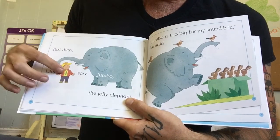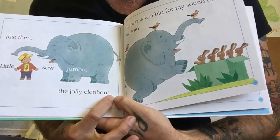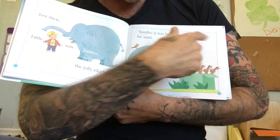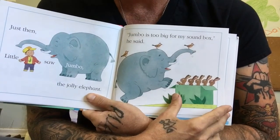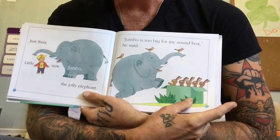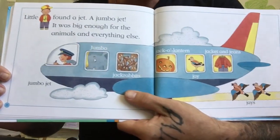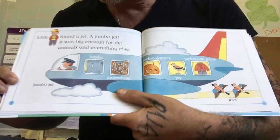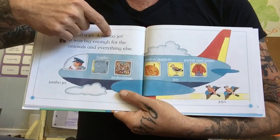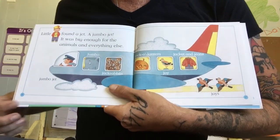Just then, little Jay saw Jumbo, the jolly elephant. Jumbo is too big for my sound box, he said. I think so. I would never be able to fit an elephant in there. Although when we did the H one, we were able to get a hippo and a helicopter in the box. Whoa! What is that? Little Jay found a jet. A jumbo jet. It was big enough for the animals and everything else.